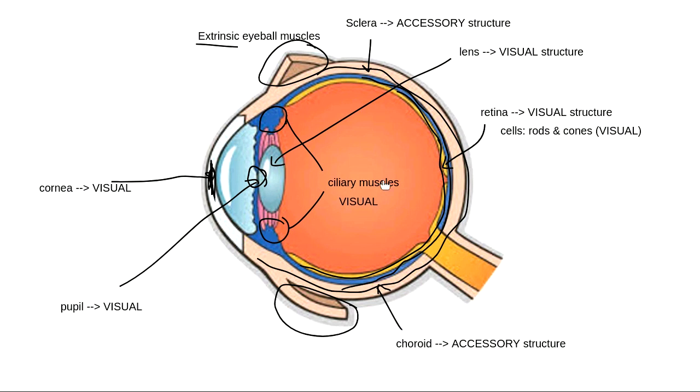Yes, exactly. By expanding and contracting, these muscles change the shape of the lens, which allows us to get the light waves focused in the right place. So I would call the ciliary muscles a visual structure. They're changing the shape of the lens, which is directly involved in focusing the light. The other structure for us to mention is the colored part of the eye. What's the name of the colored part of your eye?